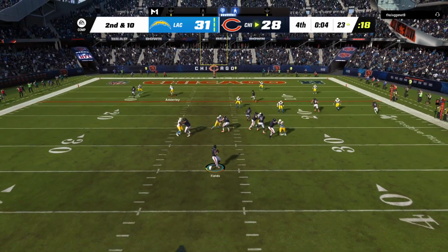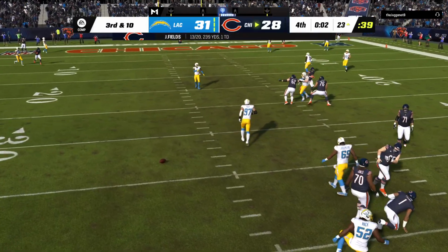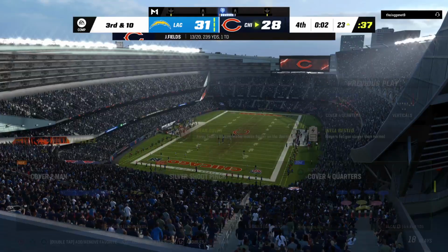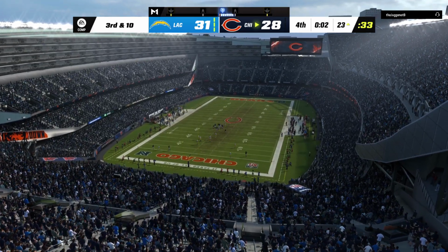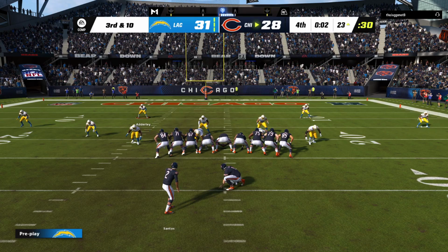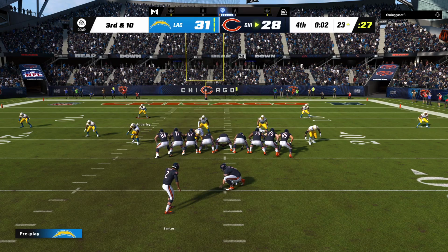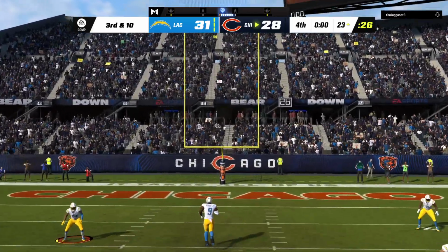Here's Fields. Ball hit as he throws there, incomplete. With no timeouts left, that's a dangerous proposition. Work in the middle of the field. Fortunately for them, that one fell incomplete. So the field goal unit is on the field as this is a big spot right here. With 2 seconds left in regulation, this to force overtime.